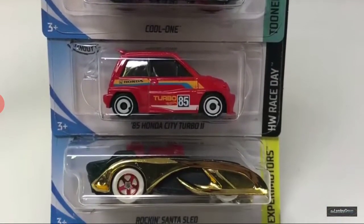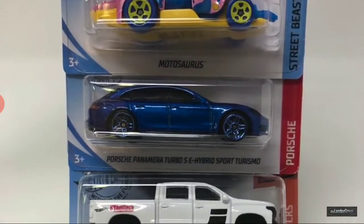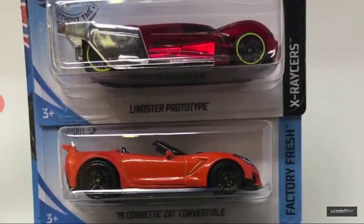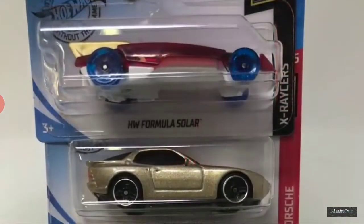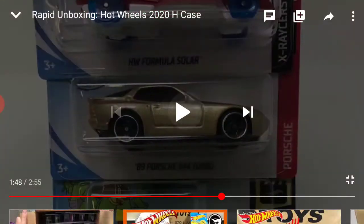A cool one, 85 Honda City Turbo 2, and Rocket Santa Sleigh, Motosaurus, the Porsche Sport Turismo, and Silverado Turbos, another Lister prototype, Corvette ZR1 convertible, and custom Ford Maverick. A recolor of Hot Wheels Formula Solar. You guys see that? If you love X-Racers, be on the lookout for that.